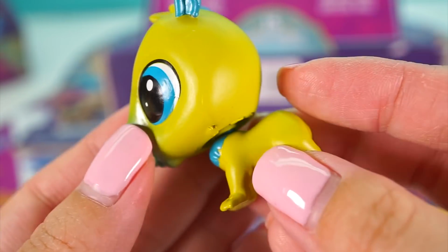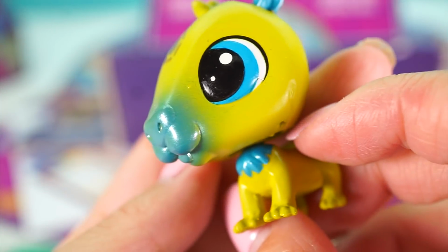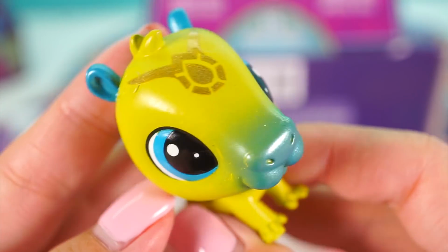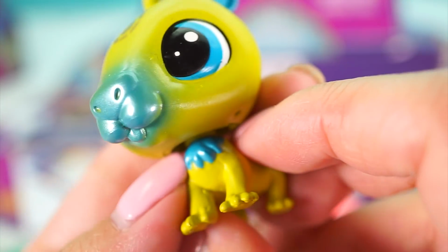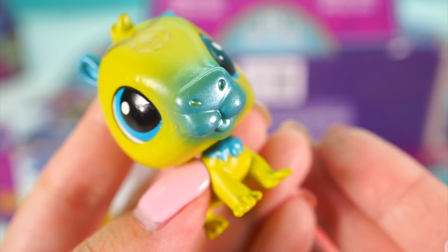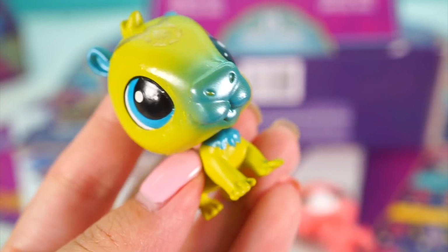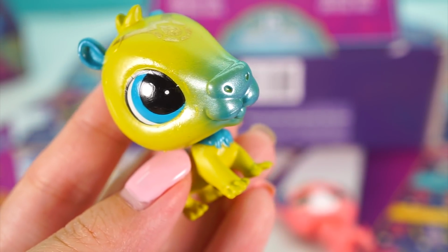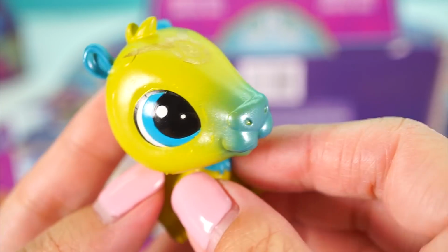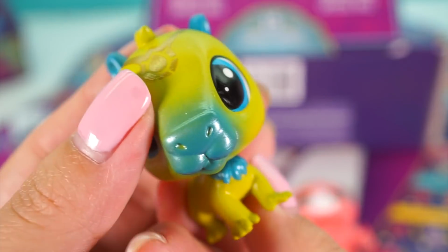Whoa, check this one out. I've never seen this type of LPS before. I like how Hasbro is expanding the types of animals because this is really cool. So this one's yellow with some blue, but not just any blue. It's like a metallic blue, and here it's kind of like a gradient. I don't know how to explain it. It's very metallic-y blue. It's really cool. So I'm going to give you a 360 turn to see the LPS.